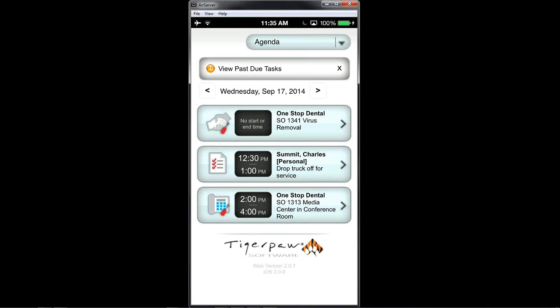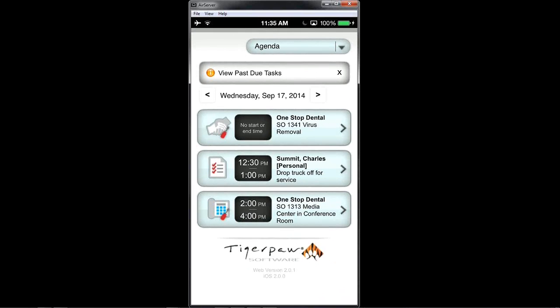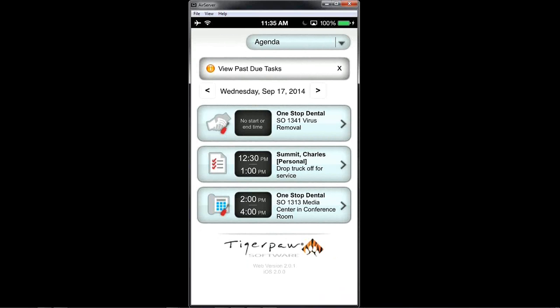So all of the information that you need to complete your job for that day is here. And as new service orders are created back at home, they will populate this view. And if you have workflows set up correctly, a technician will get a workflow notification, an email on their phone saying you have a new service order. When they open up Tigerpaw, they will see that service order appear on their agenda.